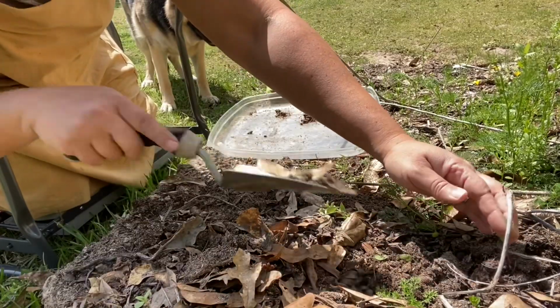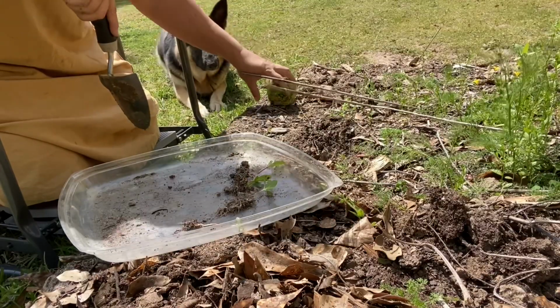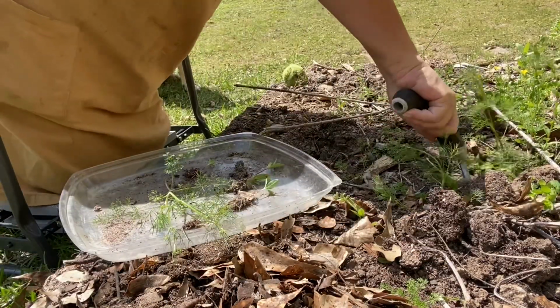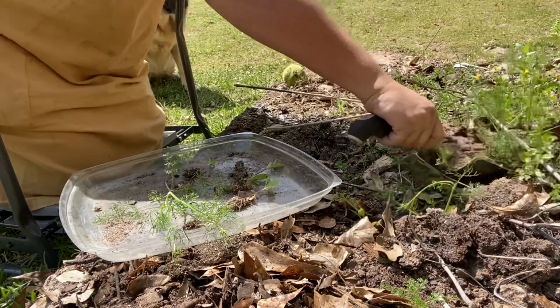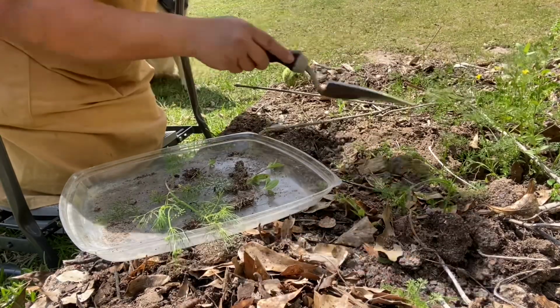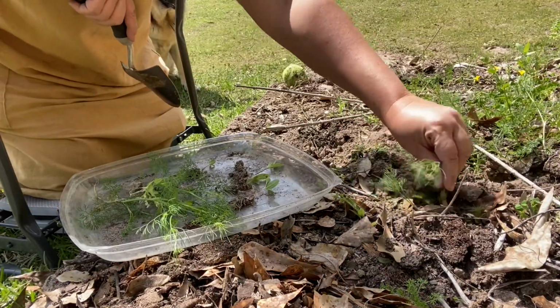So many zinnia babies came up. It's crazy. I probably won't have to buy zinnias ever again. I'm gonna take some dill too. I think what I'll do is put these in a container and see if they match up with the seeds I planted. If they do, then I know it's safe. But I mean, it looks like dill, you know?